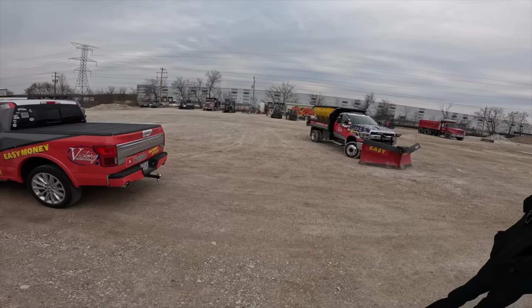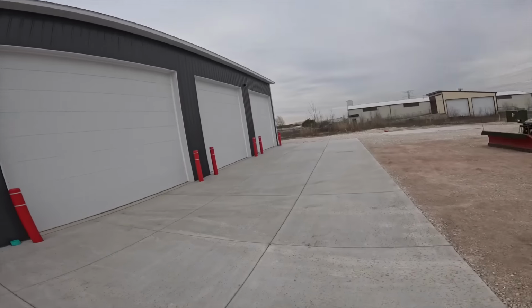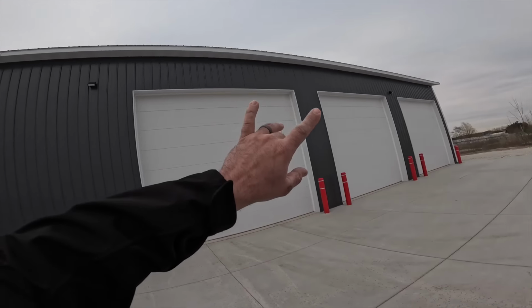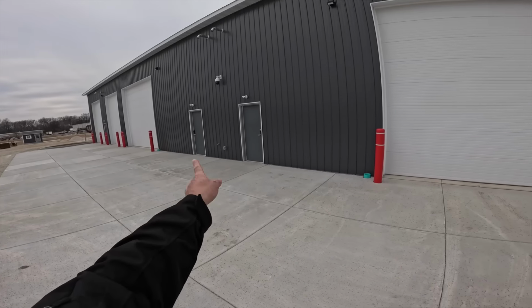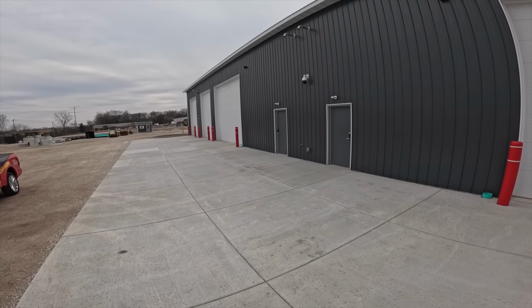So I'll take you back over here and show you. On the building, what's left is they've got to hook up the sanitary, the water, the gutters and downspouts. I already have the pipe in the ground. They're going to paint the exterior doors. They're waiting for warm weather to do that, and then the building's done.